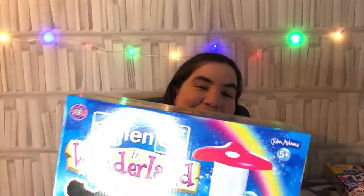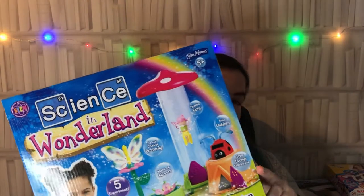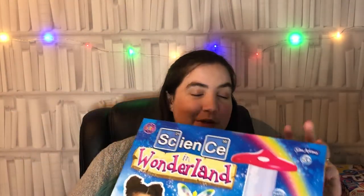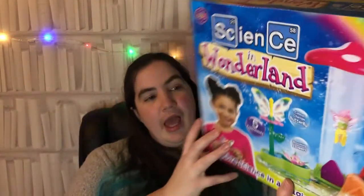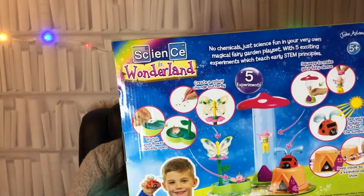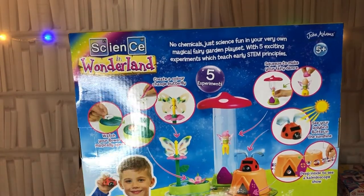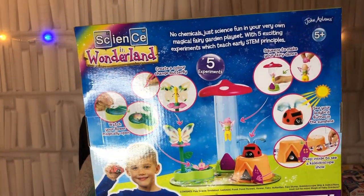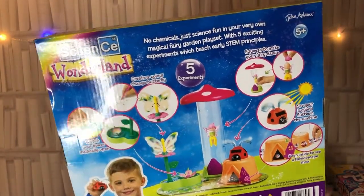Next up, I've got Science in Wonderland from John Adams. It's $24.99 RRP, and it looks like a great way to get little kids interested in science. It's a magical fairy garden, and it has five different experiments. So you have a colour change butterfly, blooming flowers, floating fairy, solar ladybird, and a tree stump kaleidoscope.